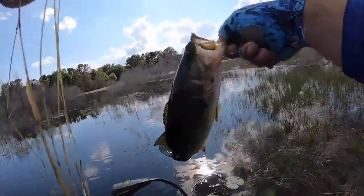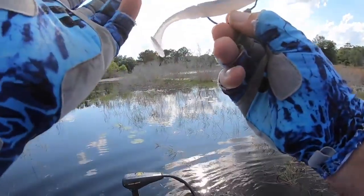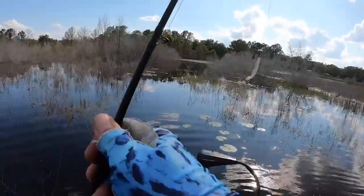Healthy little guy. Little male, probably protecting beds. But hey, look at that. They took the shag colored one. I mean, it's still perfect condition. You can hardly even tell where the hook was in. This is awesome.